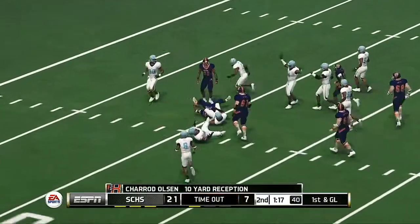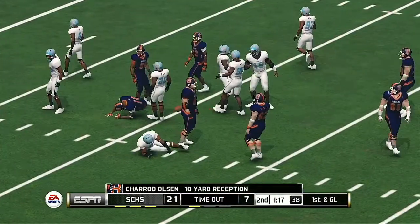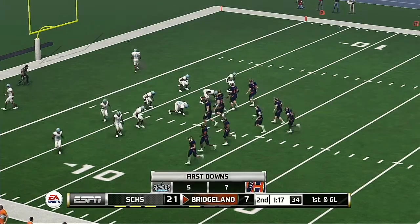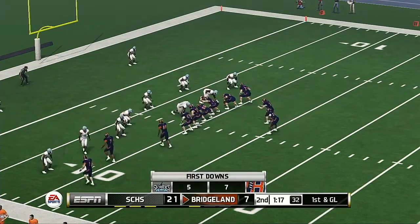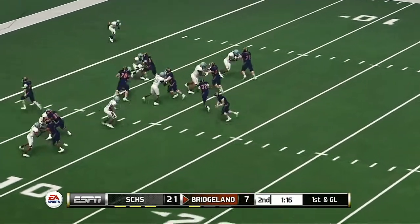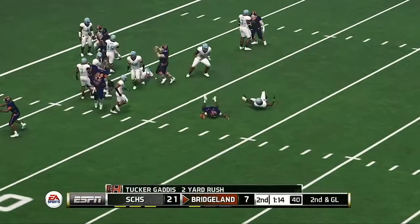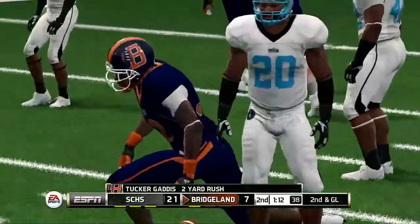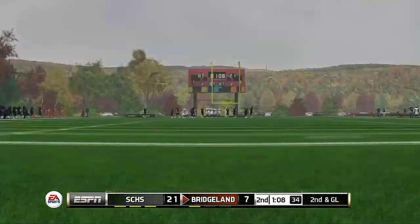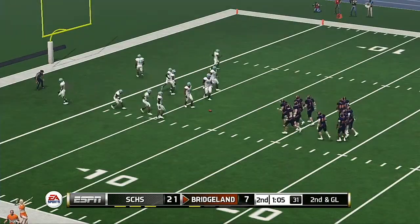Inside the 10. Nice play to set up first and goal. When you can move the ball downfield in big chunks like that, you've got the defense right where you want it. First down, and they've got their eyes on that goal line. He makes it out to maybe the 7-yard line. That's a gain of 2 on the play. That brings up second and goal. And this play is number 8 on the drive.